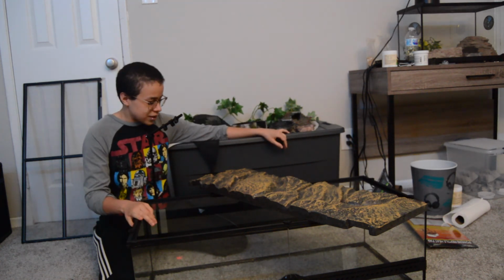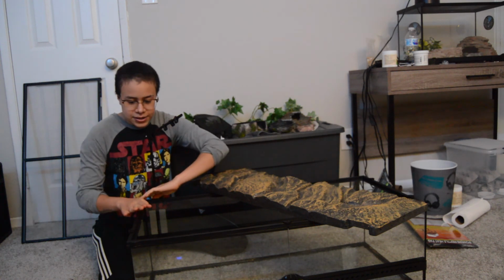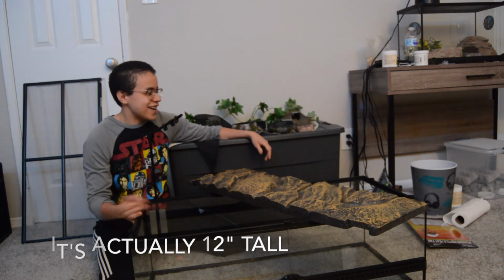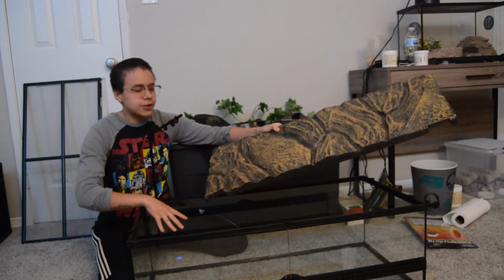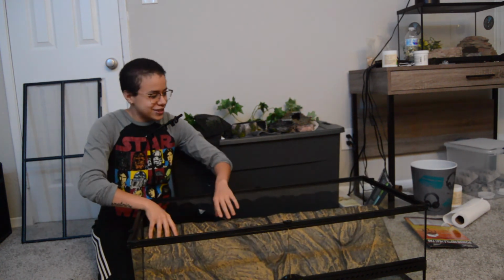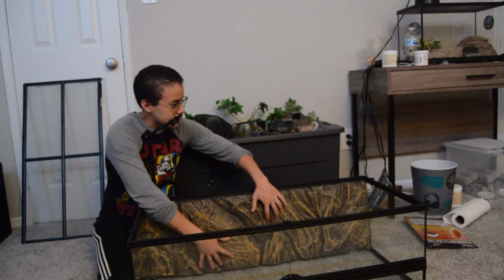So yeah, we're going to set this thing up. It's, like I said, 36 inches long. It's 18 inches wide and it's also 18 inches tall, I believe. And yeah, it comes with this nifty background. I've already wiped down the interior and cleaned everything up so I can set it up now. I did that yesterday. It literally took like an hour and a half to clean everything out, but yeah, it's time to set it up.